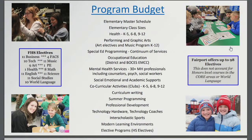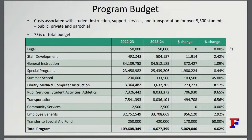But the first part of our budget is the programming piece that we just spent a lot of time talking about. I'm not gonna go over it again. We've talked at length about it. This is our story. This is what our students remember. This is how our students engage. These are the community expectations, the electives, the Spark Labs, the activity periods, modern learning environments, all wrapped up into this program budget.